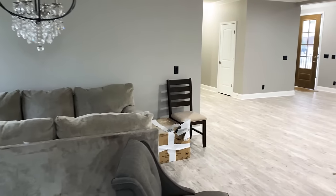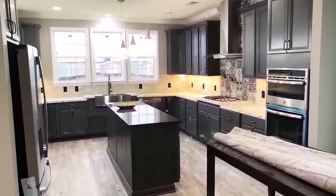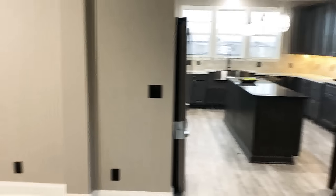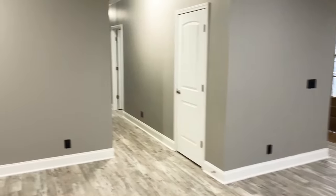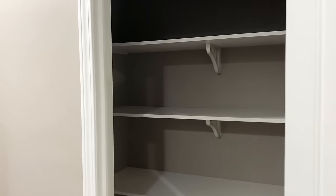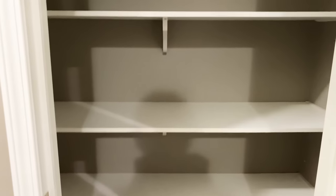All right, let's kind of pan around. We'll make one more look at the kitchen. And then we'll make our way to the rest of the house. I mean, geez, big house, big kitchen, beautiful. All right, we're gonna go to the guest side. Then we're gonna finish off in the master bedroom. All right, here's a linen closet, really good size. You know, sheets, blankets, whatever you need. Plenty of space for it.